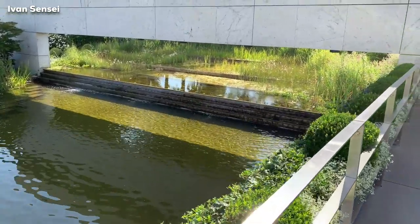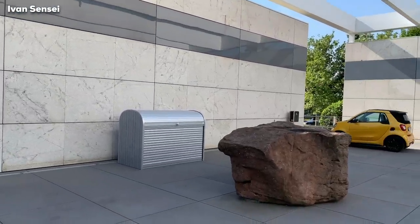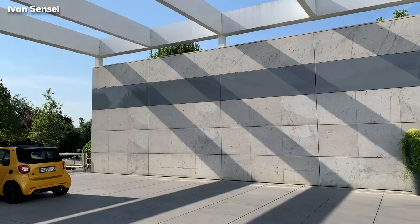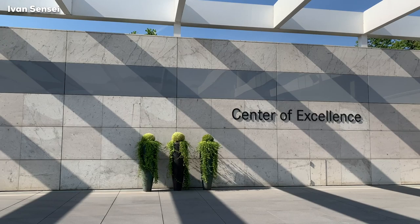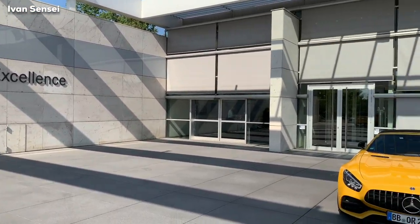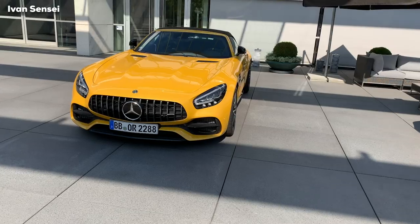So take a look at the surroundings. You have a beautiful bridge. You walk on it or drive. We have a little EQ for too smart. This place is a special place, and I will show you why. So this is the name and the entrance, and we can see the Solar Beam GTC Roadster.